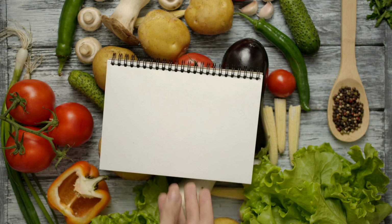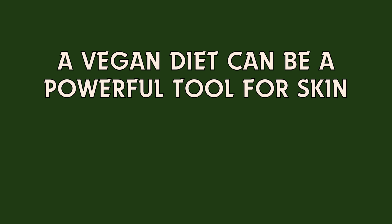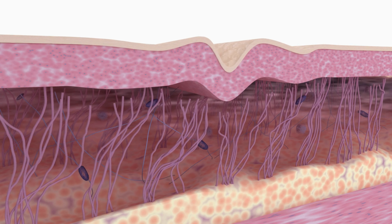Finally, while a vegan diet is fantastic for skin health, it's always important to remember that everyone's skin is different. What works for one person might not work for another, so it's crucial to listen to your body. In conclusion, a vegan diet can be a powerful tool for skin health when combined with adequate hydration, sleep, and exercise. So, nourish your skin from the inside out and watch it glow.